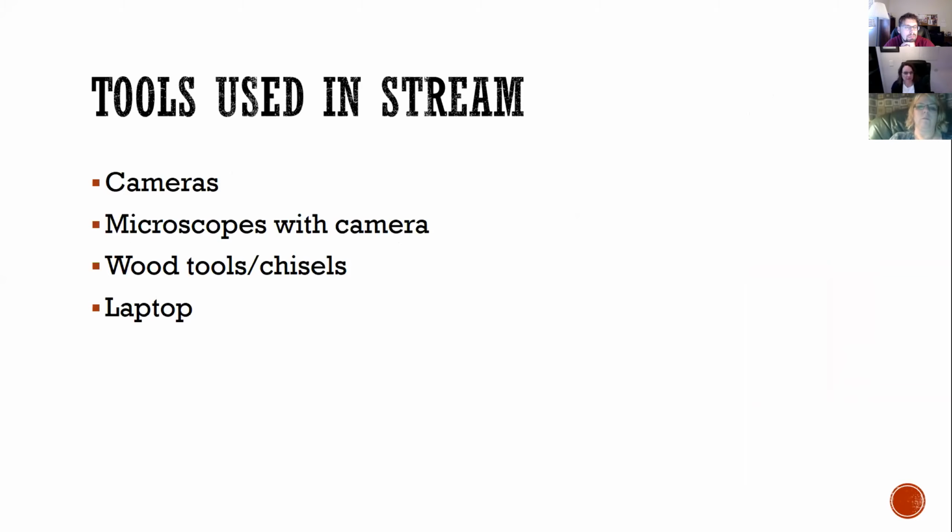They had a microscope that had the camera, and they had multiple cameras that they fiddled with to make sure that they had the proper layout. And they had the tools that they actually used, the wood, the different chisels, and they had a laptop available.